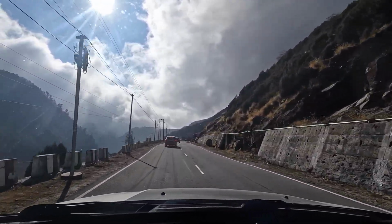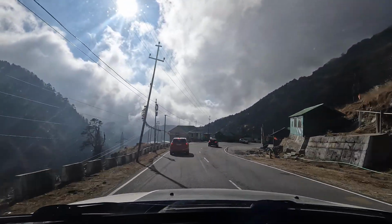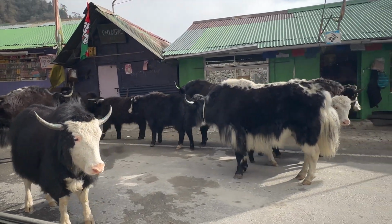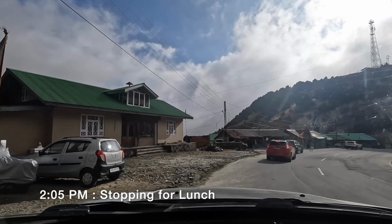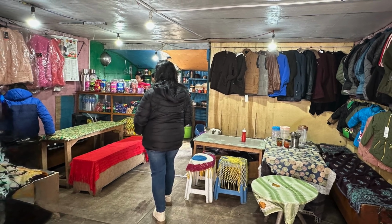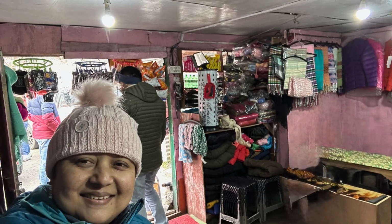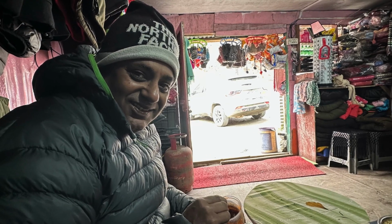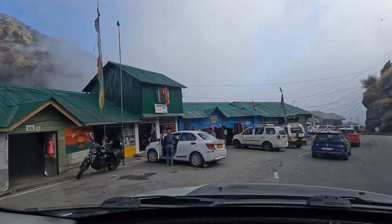Gangtok 28 kilometers and Lamahatta is 116 kilometers from this point. It's 2 o'clock now and we are feeling hungry. And I think here we'll be stopping for lunch at last. This is a small roadside eatery with limited space. We took masala Maggi and omelette, which are quick to serve. Food was okay, and we were so hungry that anything and everything would have tasted great. So we've taken a 35 minutes lunch break and started again.